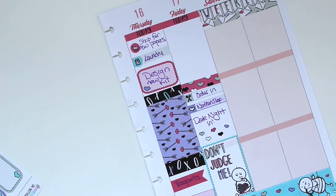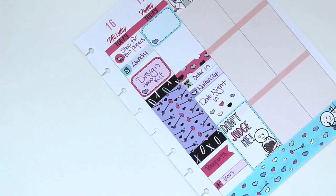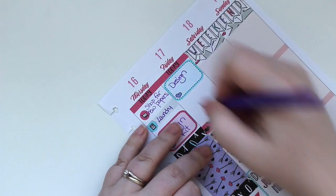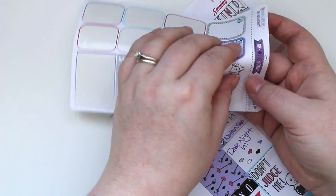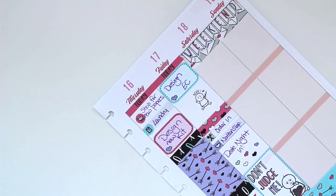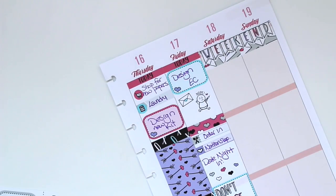And yeah, I'm putting down some washi and a little half box, and I was about to put them right side by side, but I don't love having those types of things put together, so I continued to design the new kit. And Friday was not super busy, so I'm just kind of trying to fill in with some cute decor that she adds. So I love her little doodles. They're awesome.